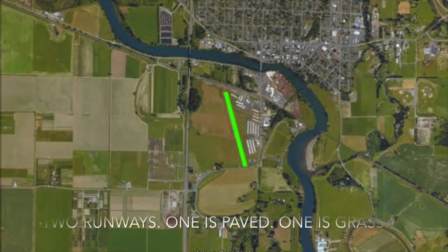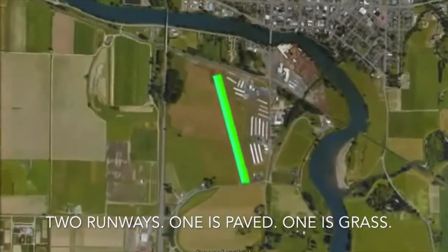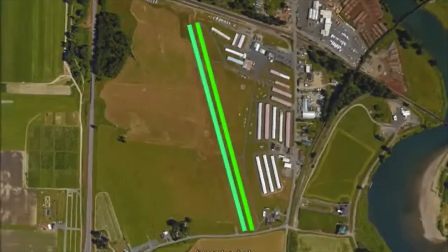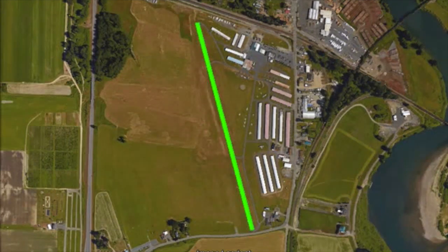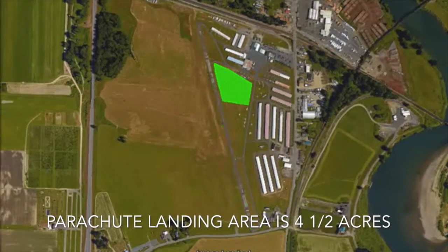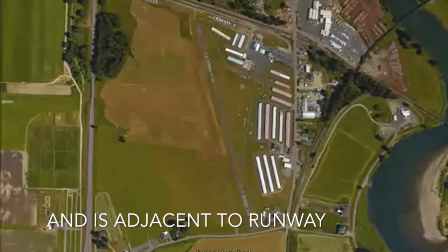There are 2 runways at Harvey Field. One is paved and the other is grass. The runways are 1/2 mile long. The headings are 330 and 150. The parachute landing area is roughly 4.5 acres and is adjacent to the paved runway.